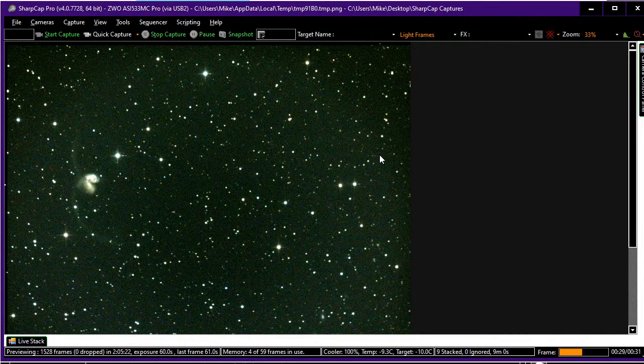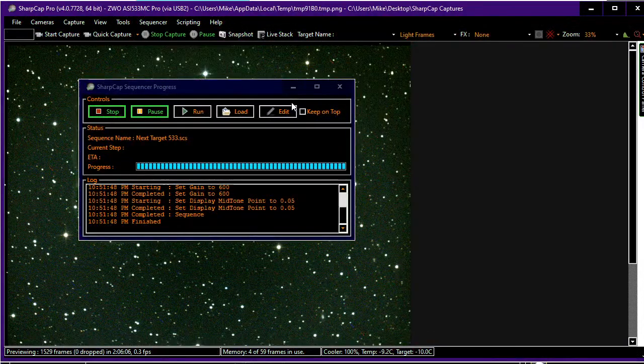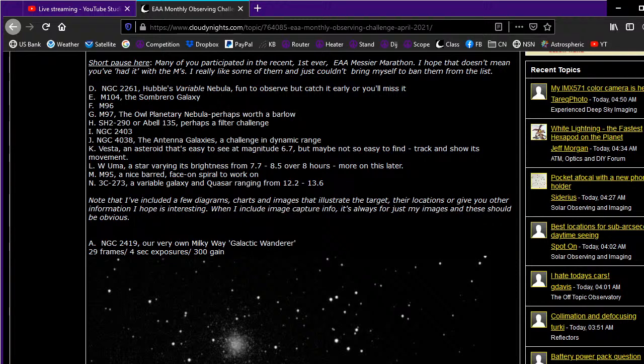Well, we'll go to 10 minutes to give it its full due. There's 10 minutes. Neat objects. Be interesting to do those with the mono camera. But for now, moving on. Asteroid, I'm going to pass on the asteroid.